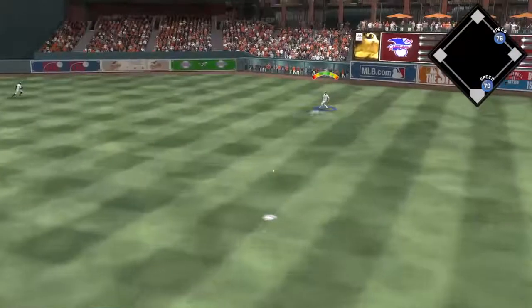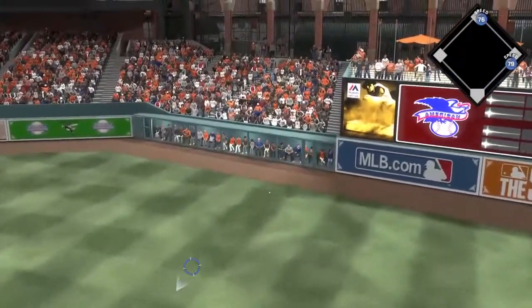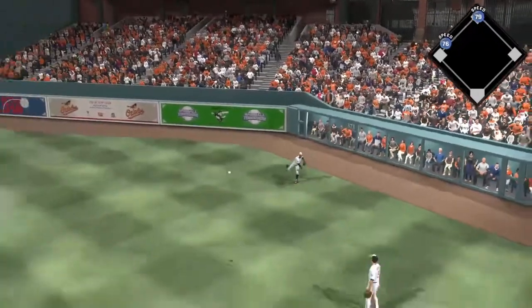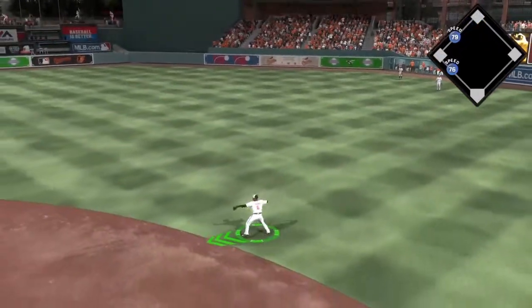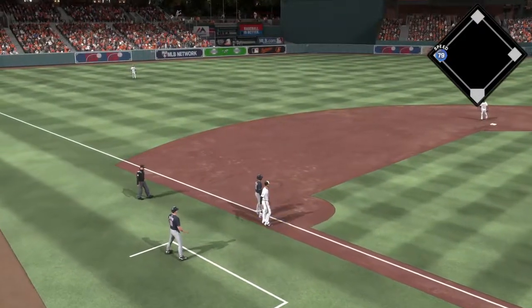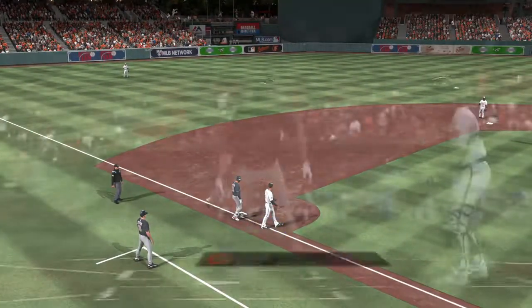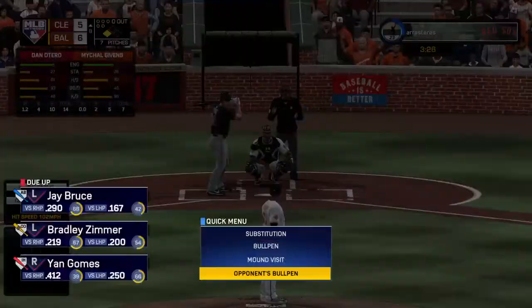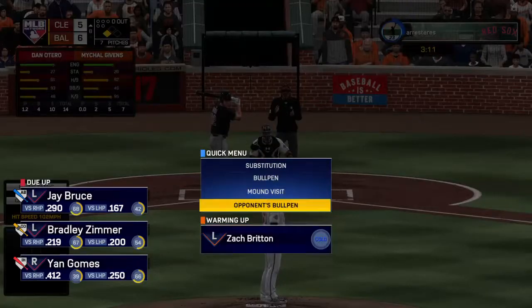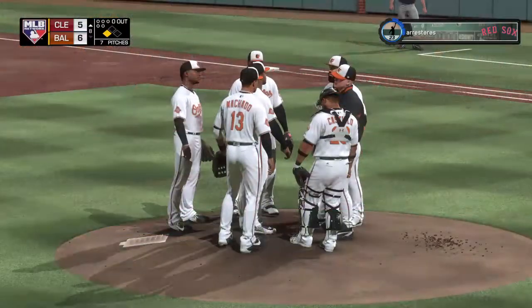This is pulled into right. Oh, and this goes right past him. Kipnis rounds third and is digging for the plate, and he is in there. In to score is the runner from first. At the plate, Jay Bruce, as he's got a chance to tie this ball game up with that equalizing run just 90 feet away at third.